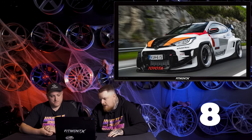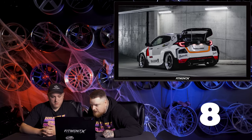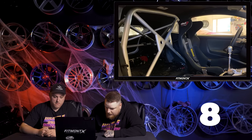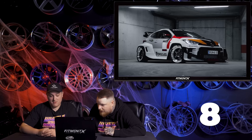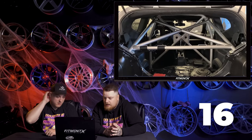So fitment, 1 to 5. It's on BC coilovers. I think with the wide body kit, it's sitting pretty dang good. It's a very functional setup, right? Now the rear, in my opinion, looks like it has a tiny bit of gap. This is the best of the gallery, so I'm gonna be picky about it. For the fitment rating, I'm gonna give it a 4, because for what he's going for, it still looks really good.